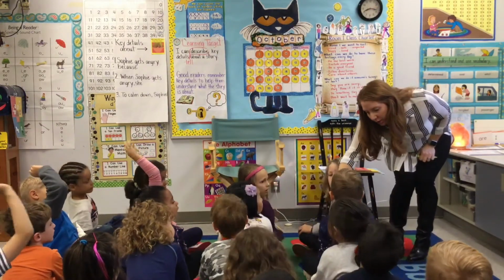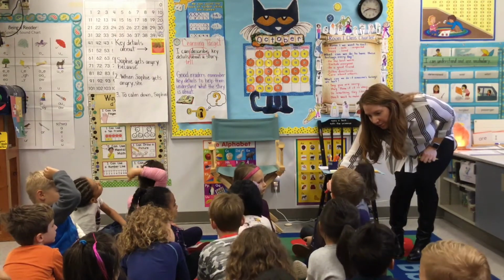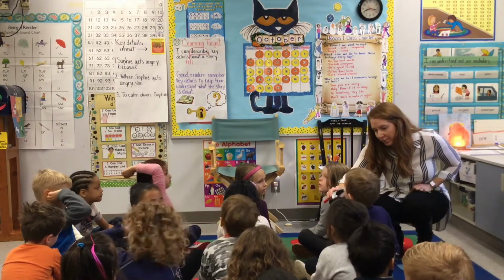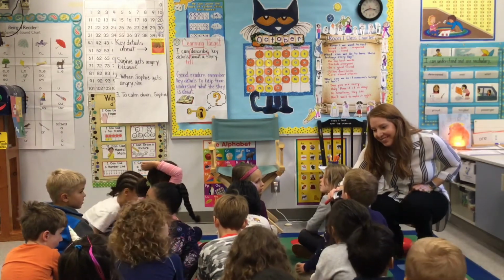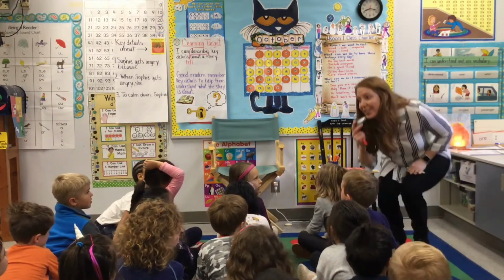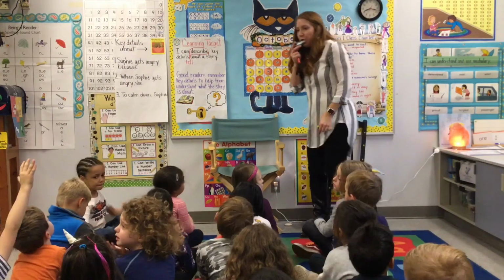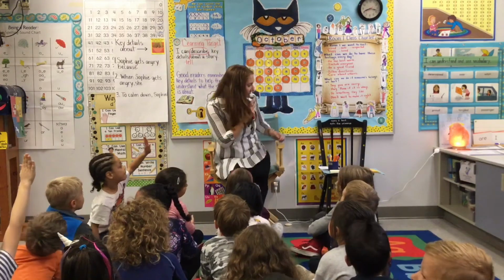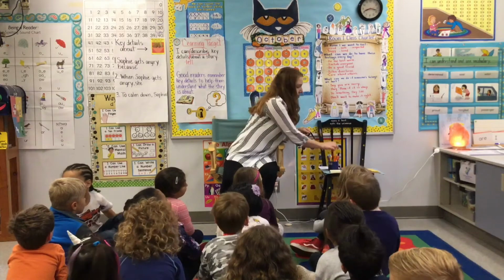It helps because if you close the book, you can look for the pictures on the page. That is such a good thing to be able to do. Okay, hands down. So if you don't quite remember, you can look back in the book and it will remind you of what happened in the story. Very good.